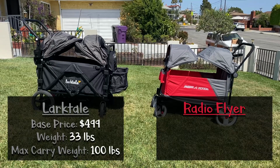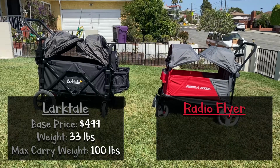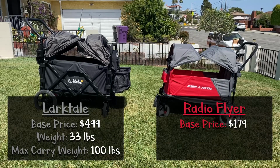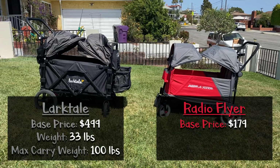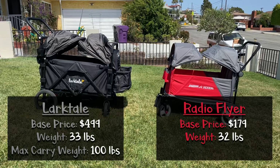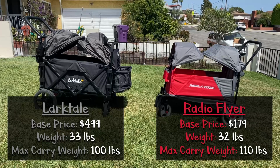Radio Flyer has different stroller wagon options, including a build-your-own stroller wagon. This is the Discovery, which already has preset features. It retails for $179 with the canopies included, and if you sign up for their email list, they provide you with a discount code as well. It weighs 32 pounds with the canopies on and has a max weight limit of 110 pounds. This does not have an optional footwell and is just a flatbed carriage.